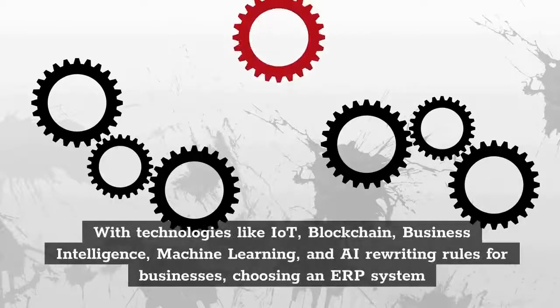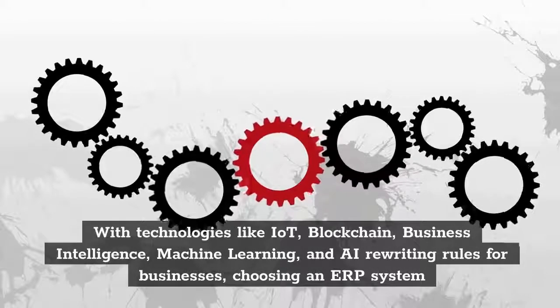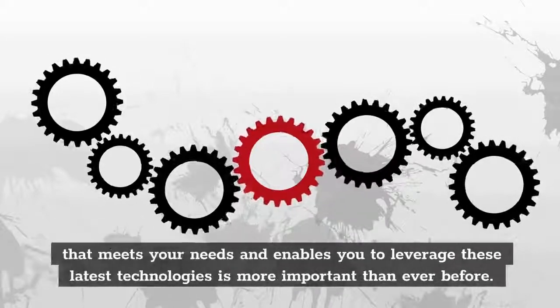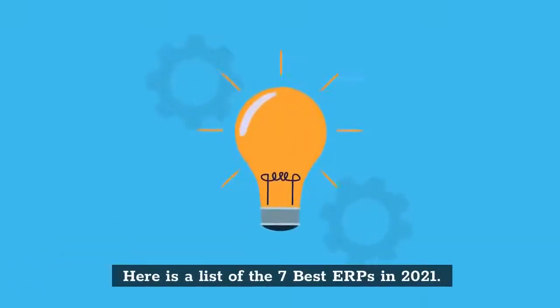With technologies like IoT, blockchain, business intelligence, machine learning, and AI rewriting rules for businesses, choosing an ERP system that meets your needs and enables you to leverage these latest technologies is more important than ever before. Here is a list of the 7 best ERPs in 2021.